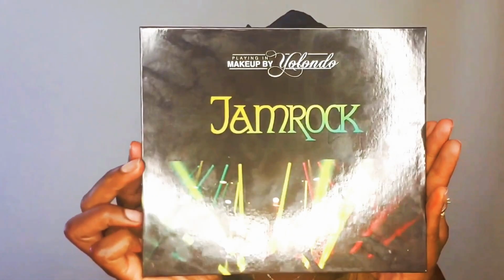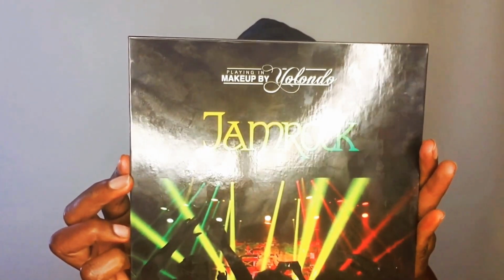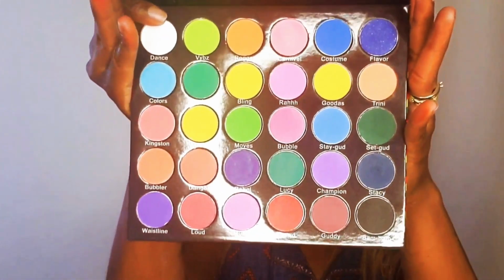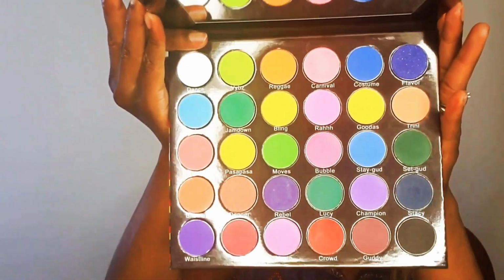So, the final palette is the Jamrock mattes. The mattes from the Jamrock. So let us take a look at it, my friends. Let us take a look at the Jamrock palette, because we're about to be jamming. This one is matte, so let's see what we do. Let's do what we do. This is the Jamrock palette. This is what it looks like, and this is what it looks like on the inside.